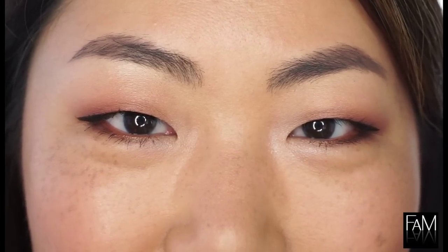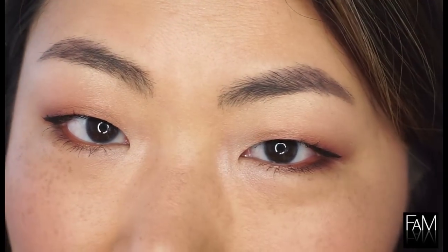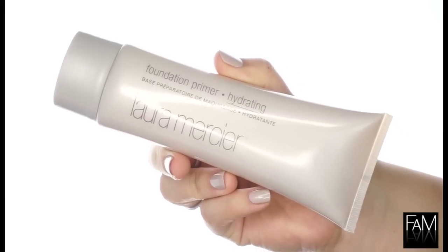So today's look is a job interview office makeup look. It's very simple, it's effortless and timeless at the same time, and I hope you will like it. And I think this look is very elegant and easy to wear for everyday life also.